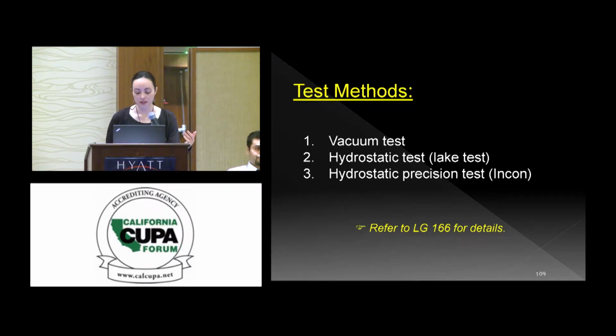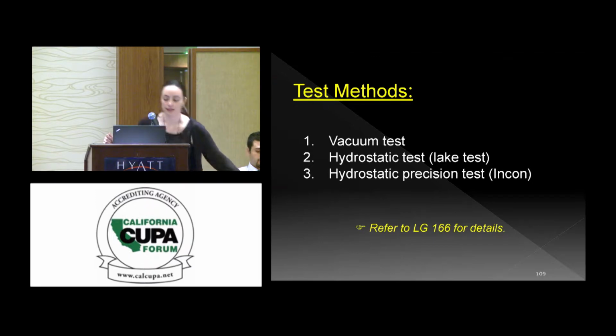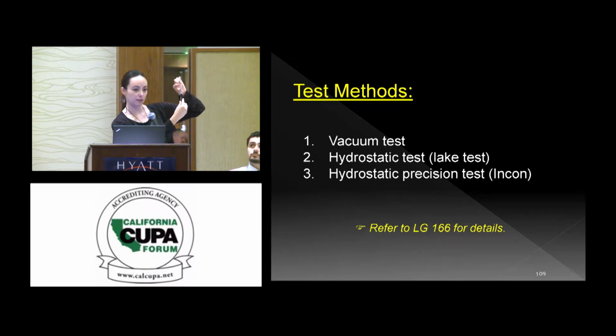As an example, the Incon, are you familiar with that? The Incon relies on sensors and equipment. The spill containment gets filled up with water, and then a sensor is immersed in the water, and there has to be some room. Let's say this is the sensor and you have the float here, it has to have enough space above and also underneath so it can freely move up and down depending on the level of the water.